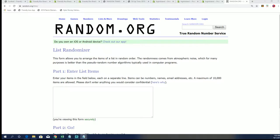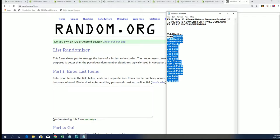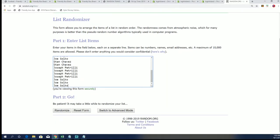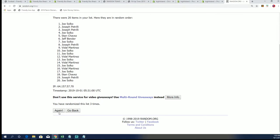And National Treasures Baseball 104 break. This is filler A. And four owners. You want to be in the top four on this thing to achieve a spot. Good luck. Seven times we will randomly list through. And we'll see those top four in just a moment.